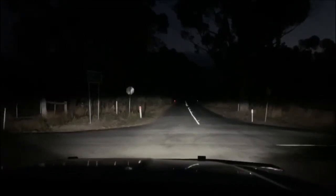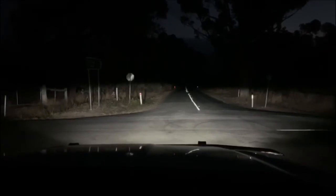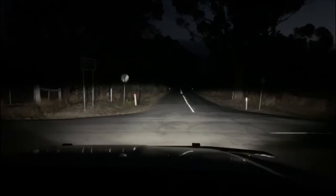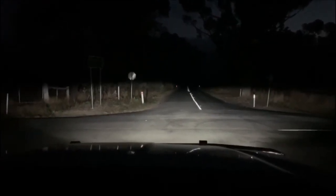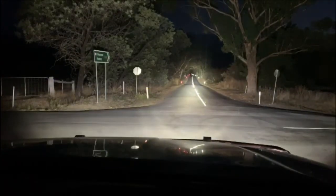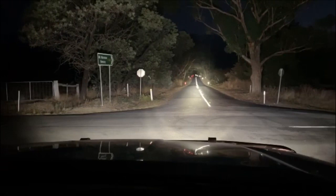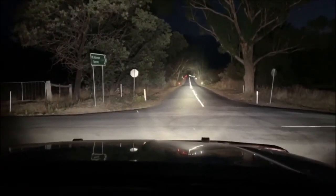I've just pulled over. I just want to show you the difference between my normal headlights and the Stedi Type X Pro. So that's normal low beam, with the LLA light upgrade, so they're pretty good, much better than the normal bulbs. But then that's with the Stedi Type X Pros. It is like turning night into day. Absolutely unbelievable. Really happy with them.